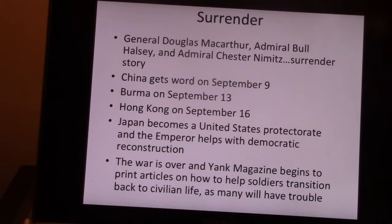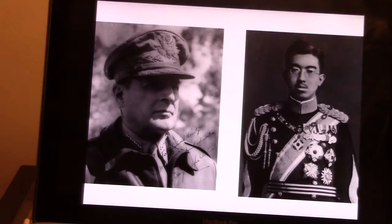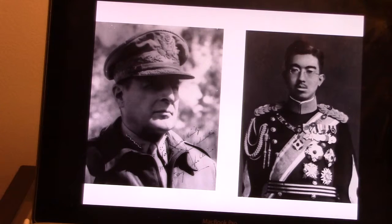The war is over. And Yank Magazine, given to all the soldiers, is beginning to print articles about how to transition back to civilian life. Many guys are going to have difficulty with that, as they do right now.